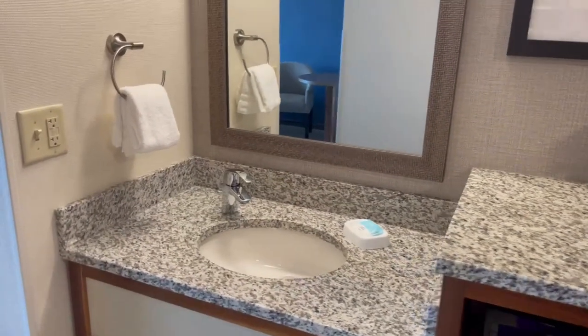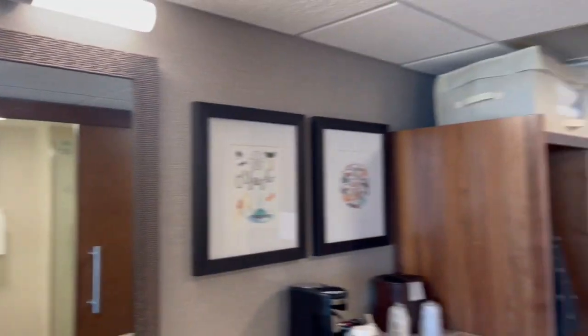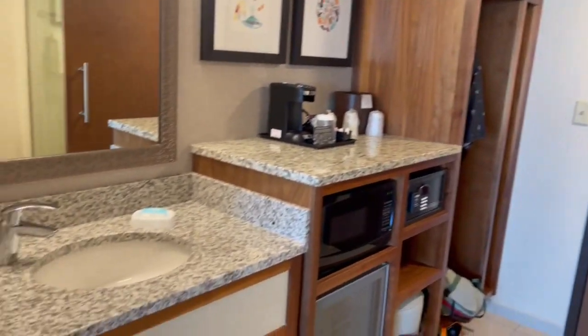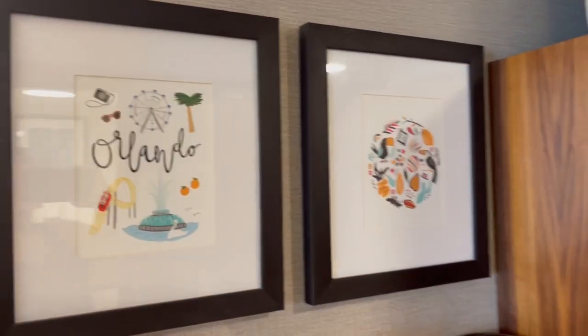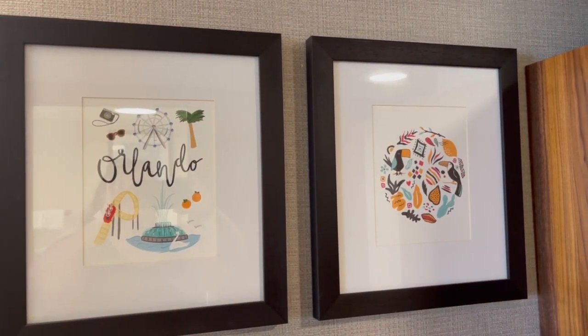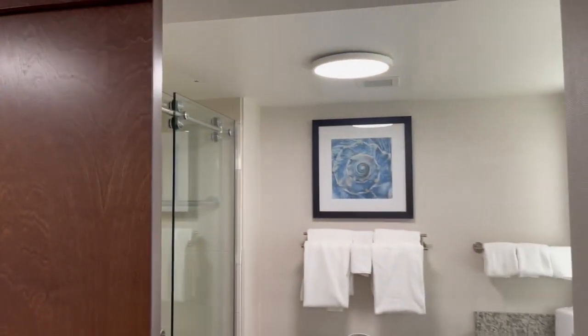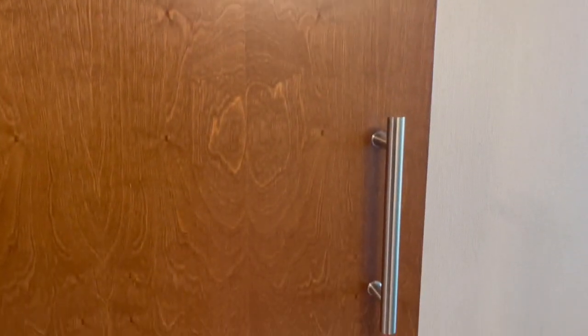You also have an extra sink and mirror in the entryway. So you guys will see that's where I came in right there. And this is all to the right of you, right in the entryway. Got some really cute art. I love that Orlando sign. When you come in, to the left is going to be your bathroom. This is a soft closing kind of barn door, which is really nice.